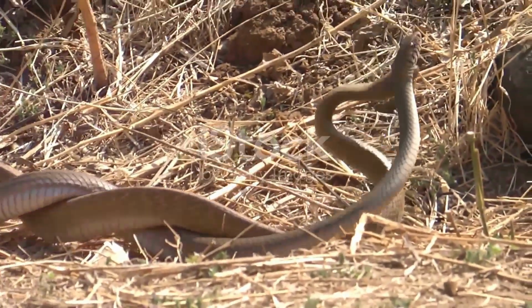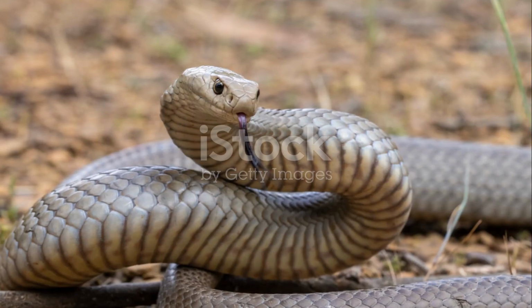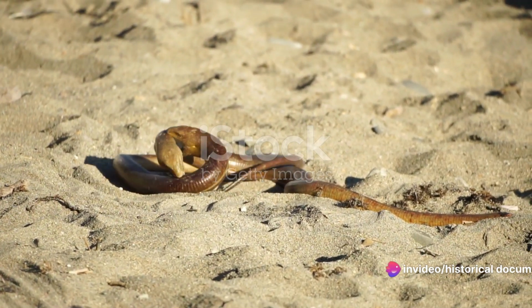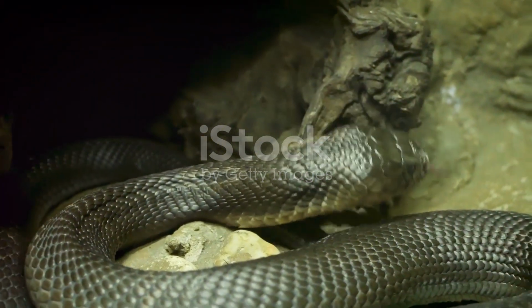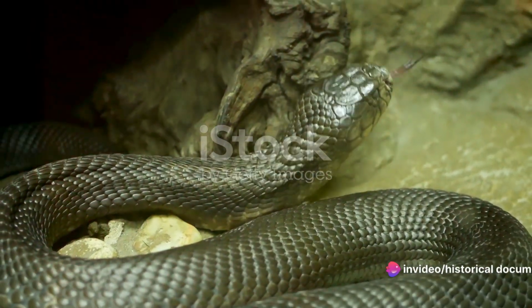Males of the species will slither their way towards the scent of a receptive female. But the path to love isn't always a smooth one. Competition among males is fierce, often resulting in intriguing combat dances. These dances, while appearing almost choreographed, are actually intense wrestling matches, with each male trying to subdue the other by pinning his rival's head to the ground.